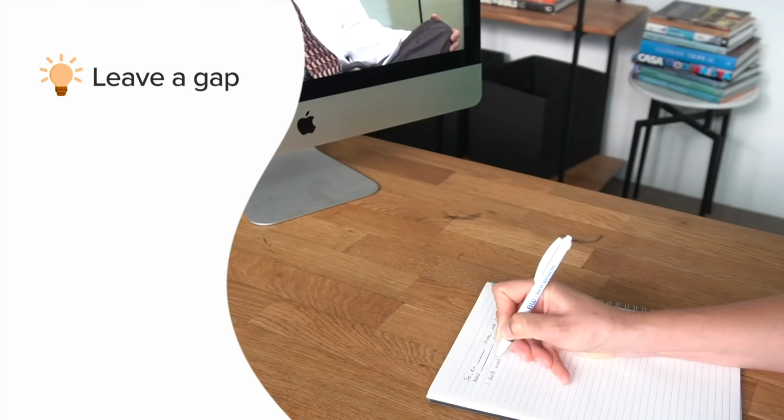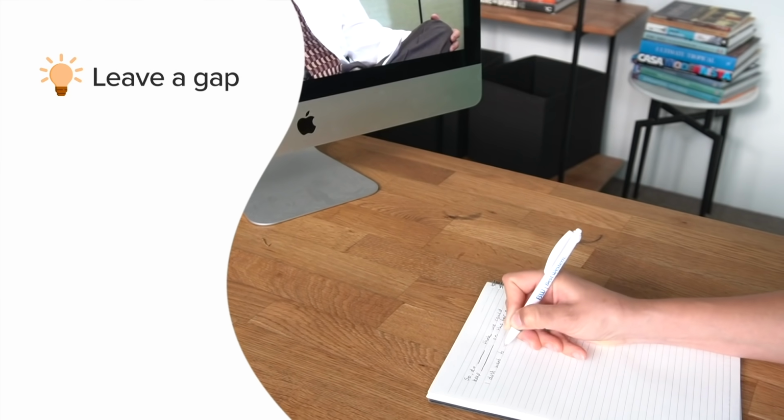Maybe there's a word that you don't recognize, you don't know the meaning of, you can't recognize it. Maybe the sounds have kind of all squished together, and so it doesn't make a lot of sense to you. It's fine. Leave a gap. Keep listening. Write down what you do hear.